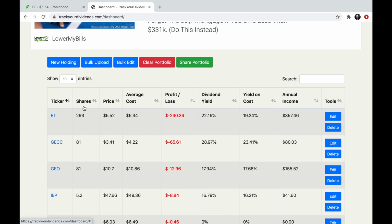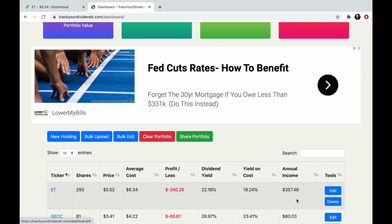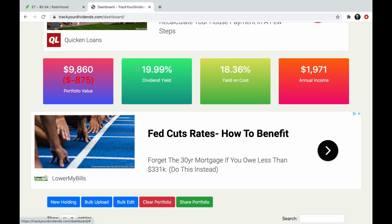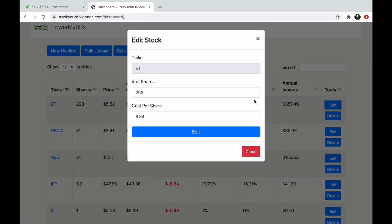So I currently have 293 shares. I just purchased 2 more. So let's go ahead and update that. You see the 3 numbers are gonna change here. The 357.46. The annual income is gonna change for that share itself, for Energy Transfer. Also, my total annual income is gonna change, and the amount that I have invested in my portfolio is gonna change as well. So let's go ahead and do that. So I just purchased 2 more, 295 total now.